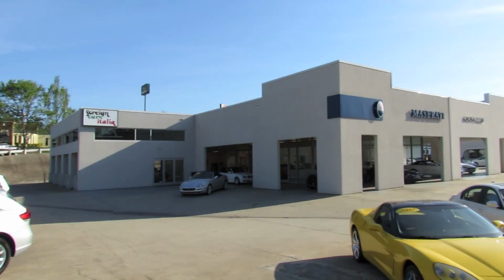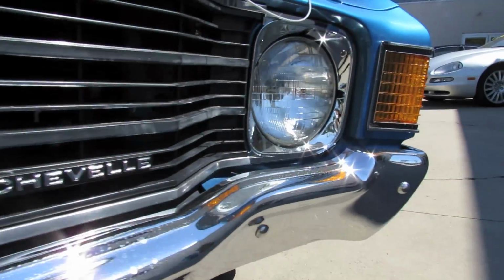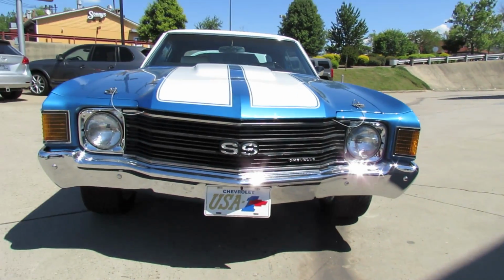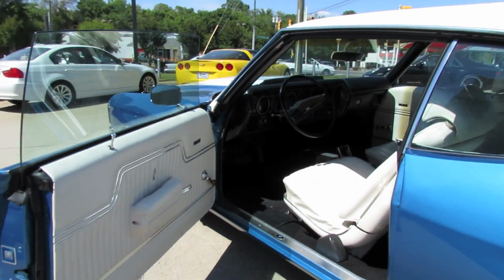And today, I'm at Foreign Cars Italia in Charlotte, North Carolina. And so, without further ado, let's go ahead and start her up, let it run. Light metallic blue exterior with a full white vinyl interior.